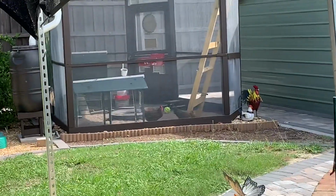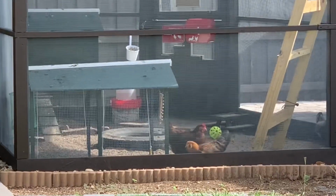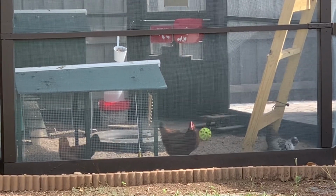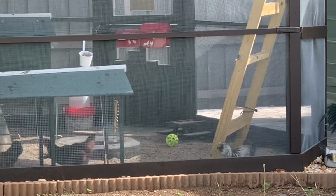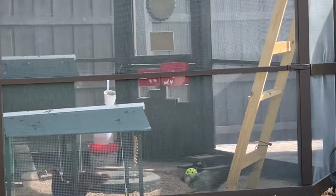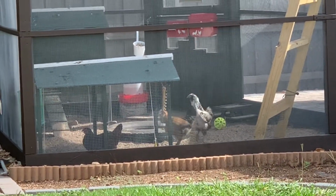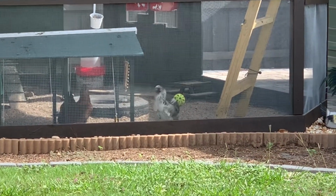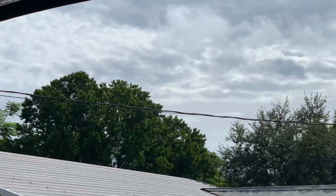My girls are over there making some noise, if you can hear them. They're definitely trying to get my attention because anytime they think I'm outside, they think it's time for them to get treats. So they make me know they're there. Look at them. All right, so I'm going to put some music on and get to work. Start sweating in this nice, lovely weather.